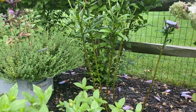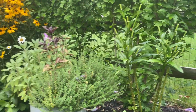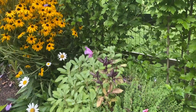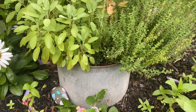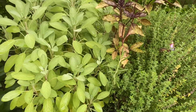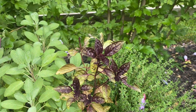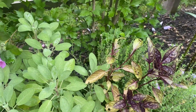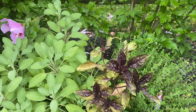You can see my rabbit-eaten lily. This was a royal sunset lily. And an herb pot in a galvanized container that was my grandfather's. It's really special to me. I have some rosemary tucked in there and some sage and thyme, some purple basil that has seen better days. I did also have some dill back in there for the swallowtail butterfly caterpillars, but the rabbits ate that off.